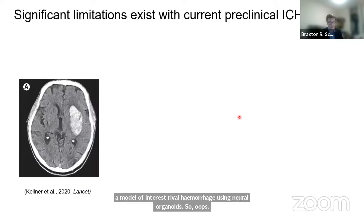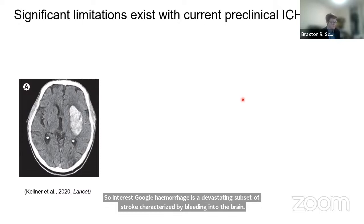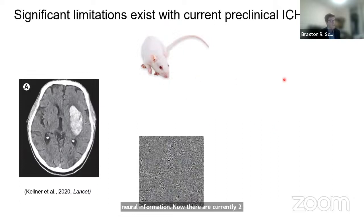So intracerebral hemorrhage is a devastating subtype of stroke characterized by bleeding into the brain parenchyma, and it is associated with very high levels of neuroinflammation. Now, there are currently two major ways that people study ICH preclinically. The first is through rat models, and the second is through two-dimensional cell culture models.